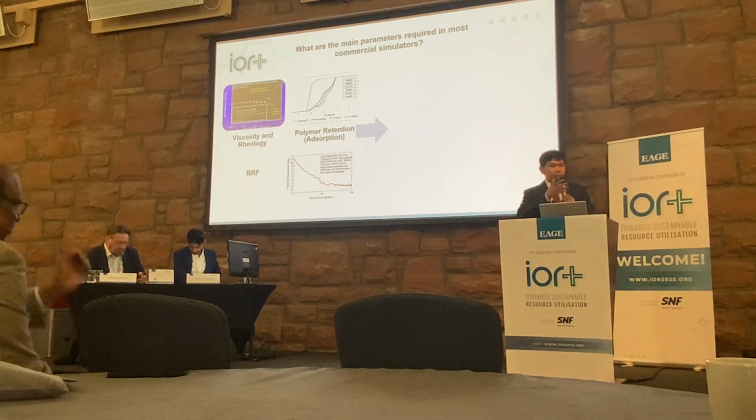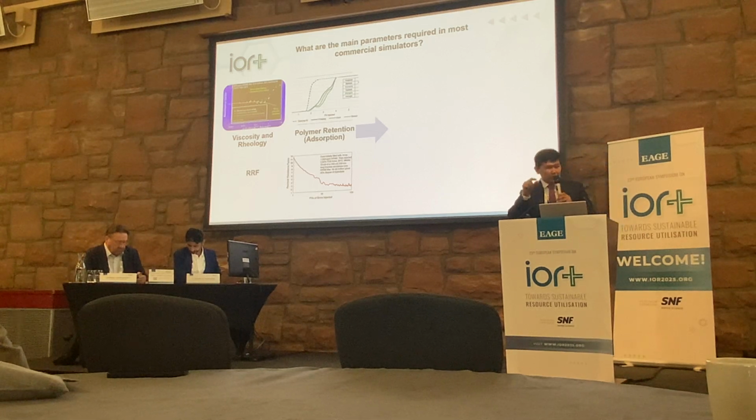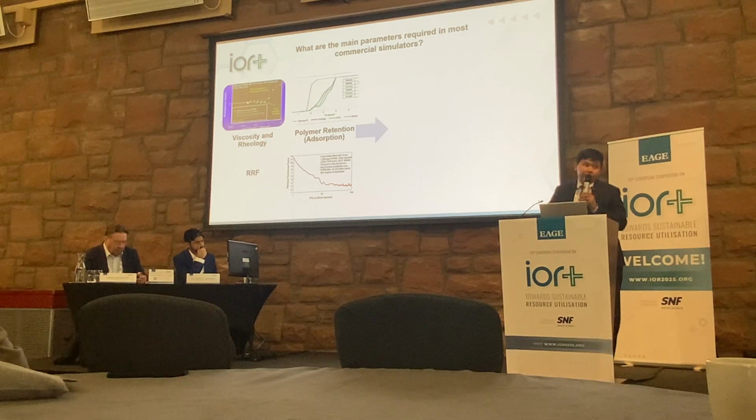For example, Guillaume thinks that we should simply increase the viscosity in the Newtonian region by up to 30%. Others say differently. For example, Randy had measurements published in 2011 in a paper called New Insights into Polymer Rheology, where he showed that the viscosity of polymer solution in situ will be close to measurements at very low shear.